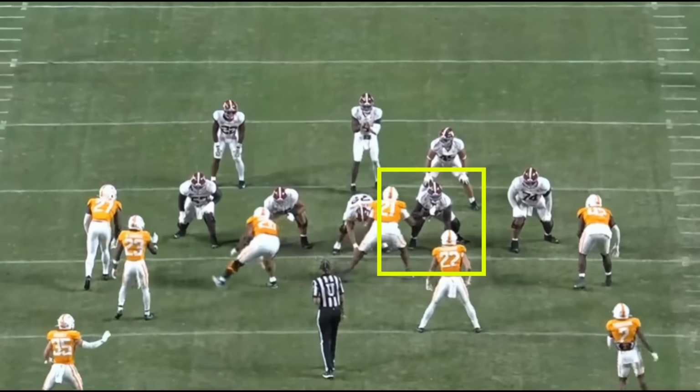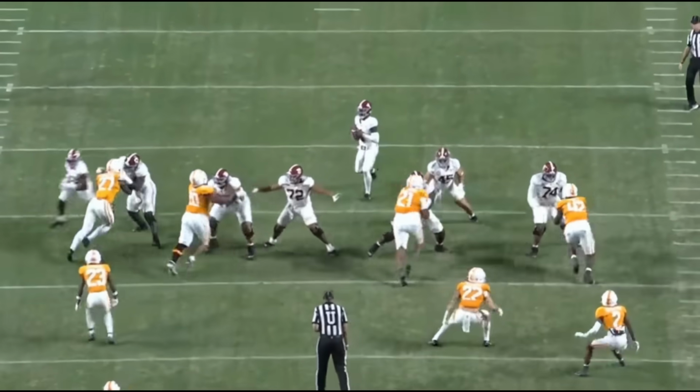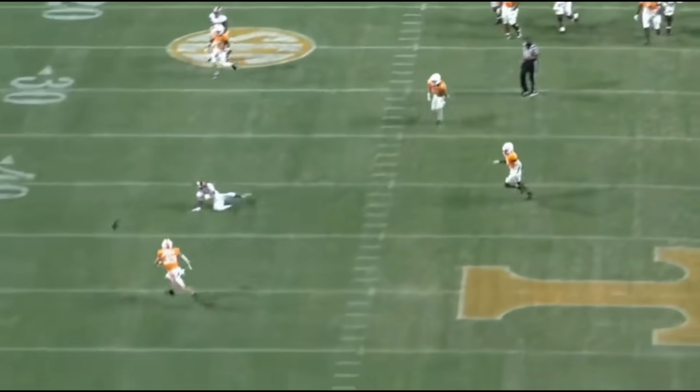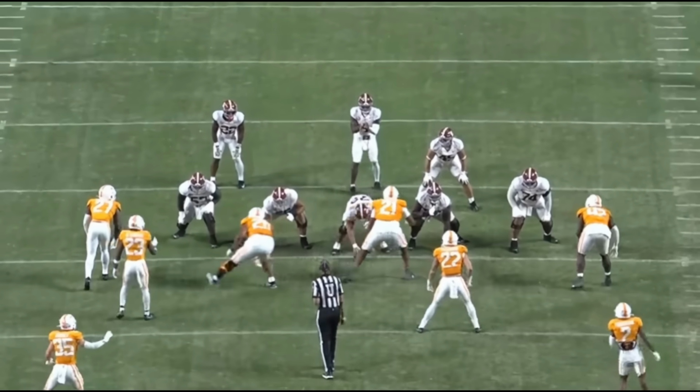Here's another one where he's going to end up anchoring down against number 21 of Tennessee. Once again, he's going to shut it down. This time it's a little bit different. Not only does he get his hands right on this guy, but he's also going to end up mirroring him really, really well.